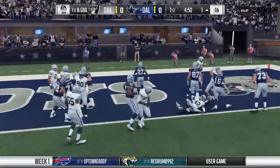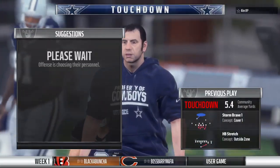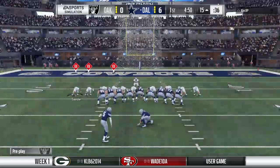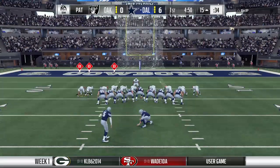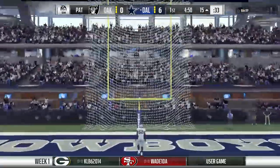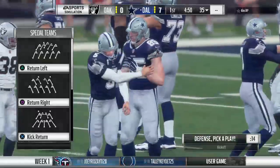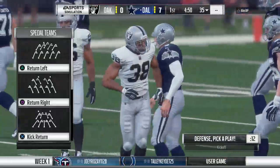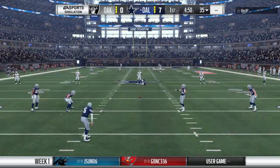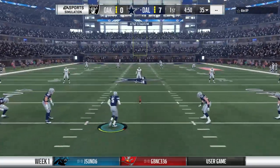Now a handoff looking right. And he will take it in for a Cowboy score. A great play there. Punching it in from a yard away. And the Cowboys have taken the early lead. And this is up and good to make it 7-0 Cowboys. Bailey now to kick this one away.